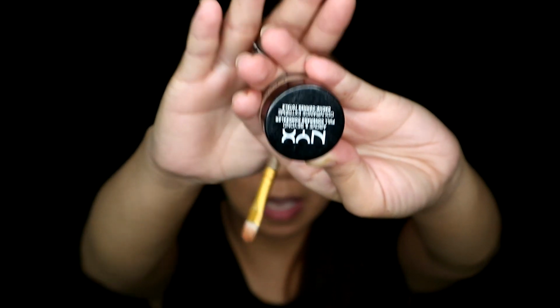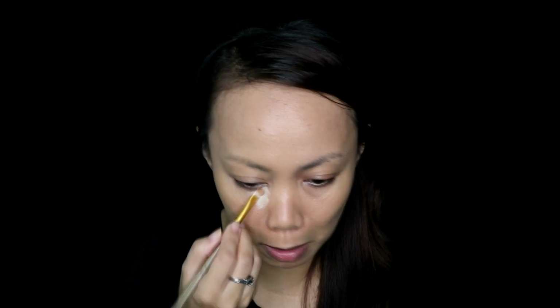So, the next step is concealer. We're going to use this NYX Above and Beyond Full Coverage. This is my first time using it. They say it's good for the under eyes. Let's try it. Oh, it's so white. It's good for the brow bone area. We'll try it later. Blend, blend, blend.